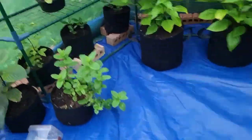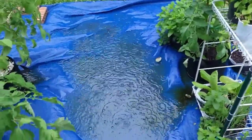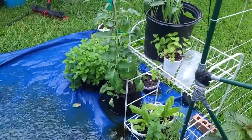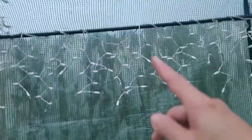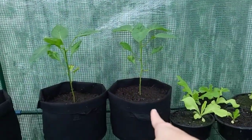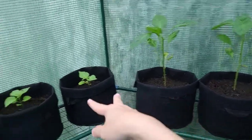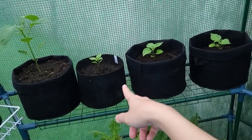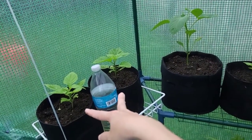I have to go inside. You hear the raindrops? Oh my God. Wow, that's too loud. I'm inside my greenhouse right now. Some of the spots are dripping down right on my peppers. This is the gold gallery peppers. 1, 2, 3 is the dragon breath peppers. This one is gold pepper as well. And these 2 are Carolina Reapers.